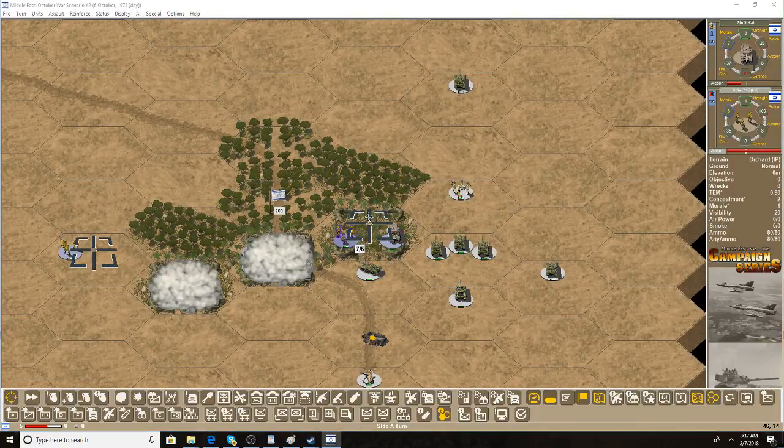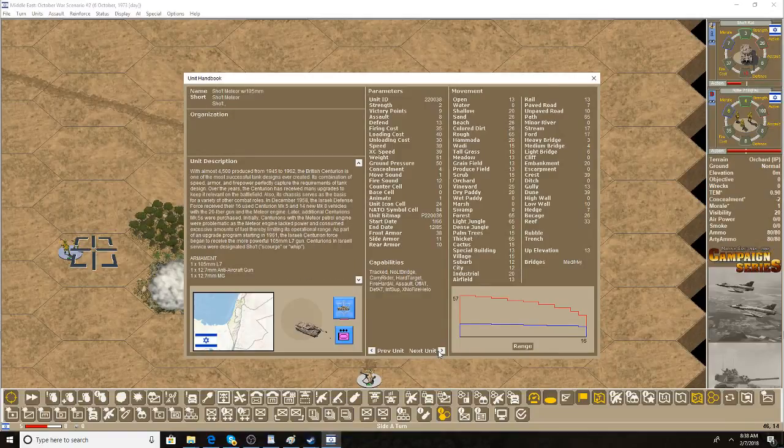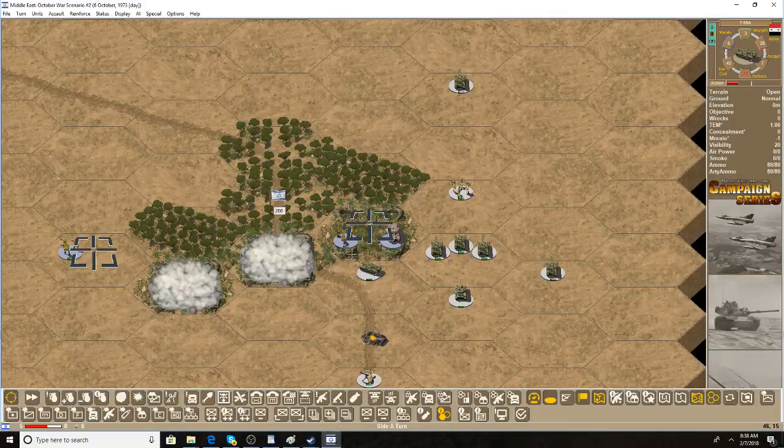Grab our infantry, and no, I'm not moving these guys out. I know that artillery's coming in, but I just refuse. And actually, I'm going to go ahead and click F2 here. No, not the Shokal. No, this is the British Centurion Tank. Hold on.